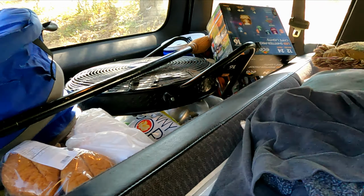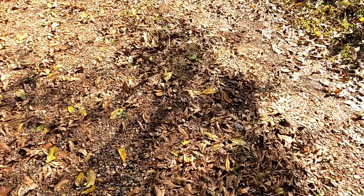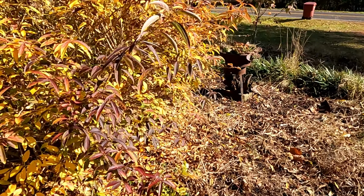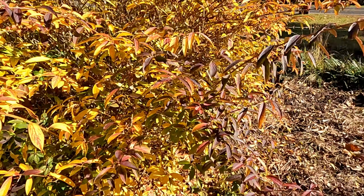Okay, the Jeep is packed completely full. All kinds of stuff, lights, coolers, a jacket. Yeah, all right, so let's head out. Got the Jeep loaded and ready, but I wanted to show you guys this forsythia before we left, because look at it. All that fall color, it's beautiful.